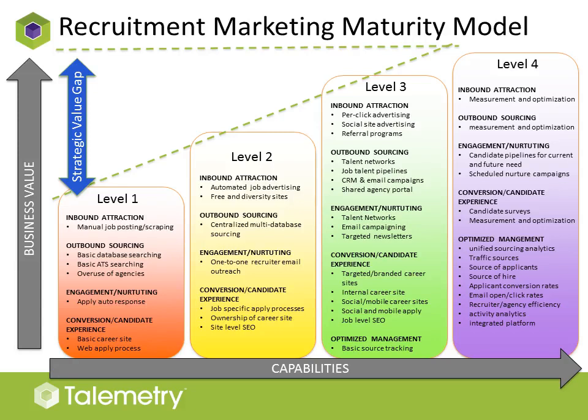Another example is if direct sourcing is your best source of hires. If you know, I get my best hires from direct sourcing, but your drop-off rate is twice as large for people who approach you from direct sourcing, you want to know about that so you can optimize your career site and your application pages and ensure you get more applicants from that source.